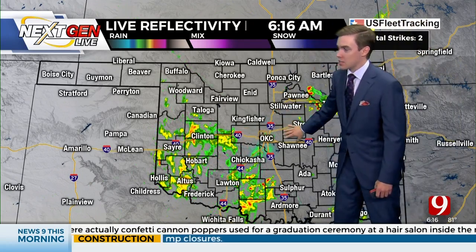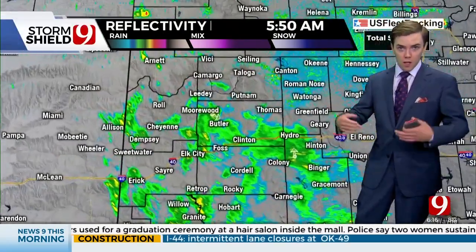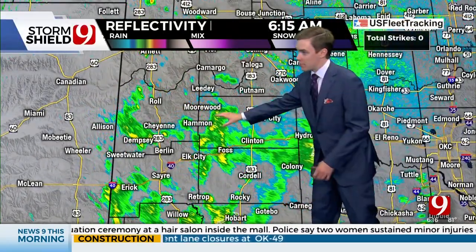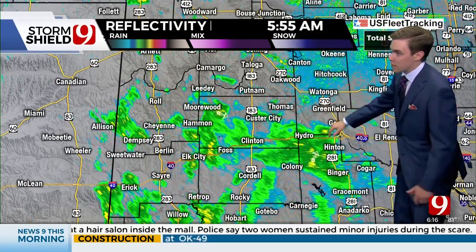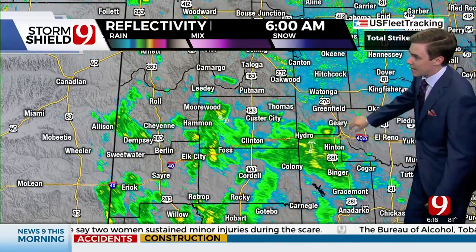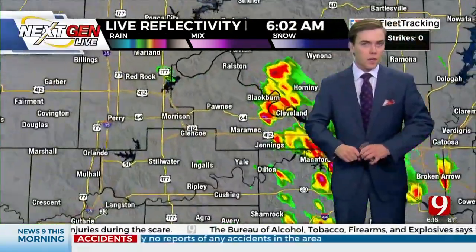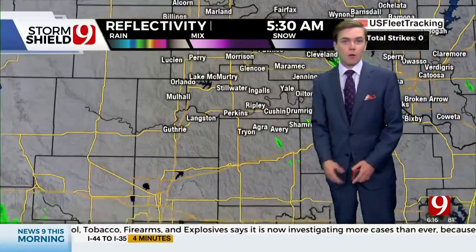The rain hasn't made it to us yet, but we could have some of this light rain from western Oklahoma moving in, as we have seen it continue to slowly inch its way off to the east. It's breaking into western Canadian County right now. But again, overall, this is very light rain. It's not going to be a complete deluge like what some folks are experiencing up in Osage County and toward the Tulsa metro. Some much heavier showers up there.